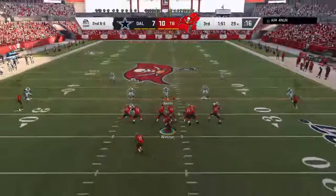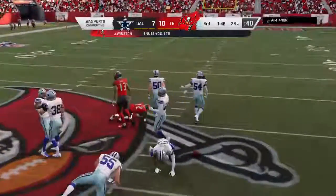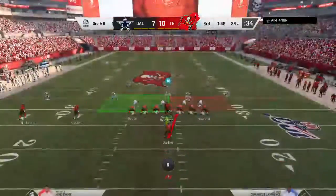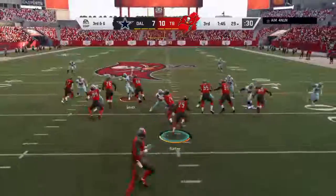2nd and 6, just inside the 30. To throw, Winston. And that's going to be incomplete. Too tough to hold on to that one. It's 2nd down. We've seen good cover skills on display throughout this game, really from both teams. And there's another nice example there of them making it difficult to complete a pass.